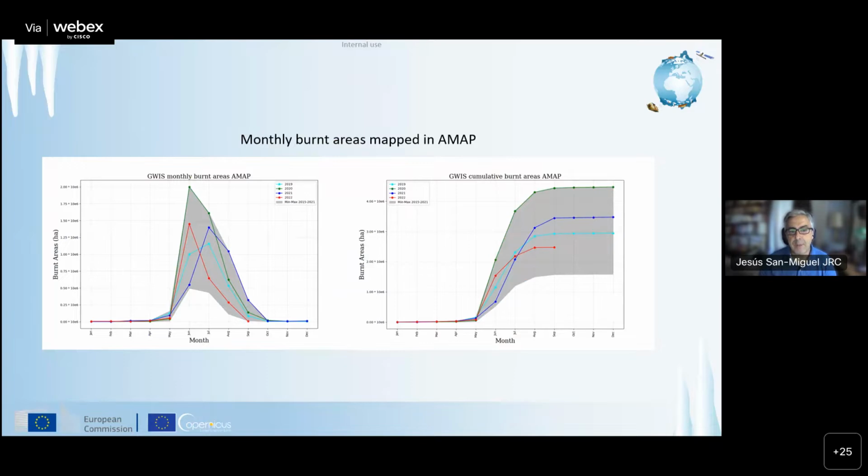And as I said, we are then able to have customized products for AMAP. These are the graphs of burnt areas, monthly burnt areas and cumulative burnt areas for the last 4 years compared to the period 2015-2021. You see that there was a large peak during this year in June, but then the months of July and August have been favorable in northern latitudes, and the total burnt area now is below the critical years from 2019 until 2021. Please, next.